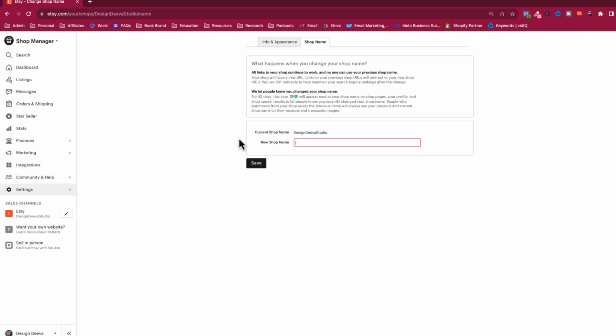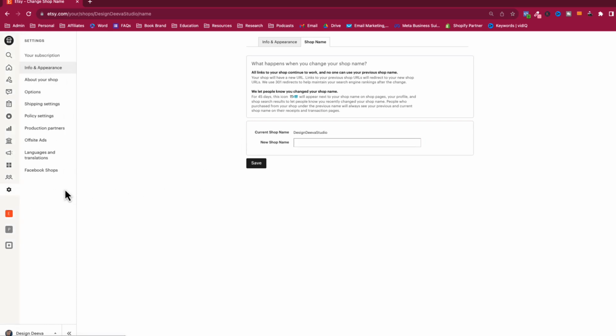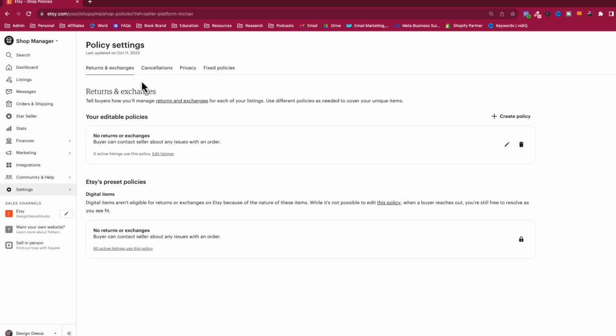Now, if you are looking to change your policies in the settings area, there is a policy setting. So what you would do is click in here. You will go across this whole thing. So like your return and exchanges, again, I don't have any because my products are digital. But say for instance, because see, digital items aren't eligible for returns and exchanges. Etsy does this by itself. Okay, so those things are turned off. Like that's a rule on Etsy that we can't even do returns and stuff.